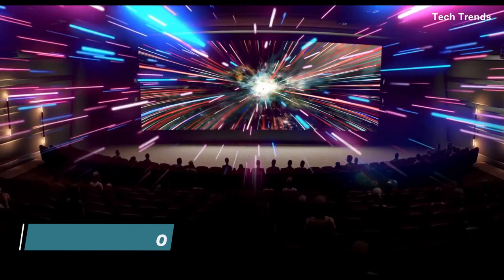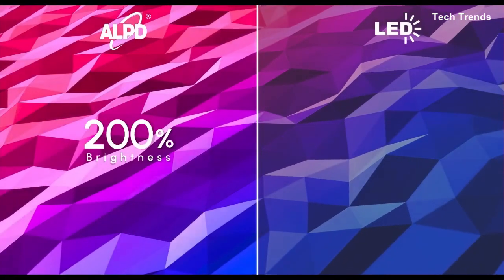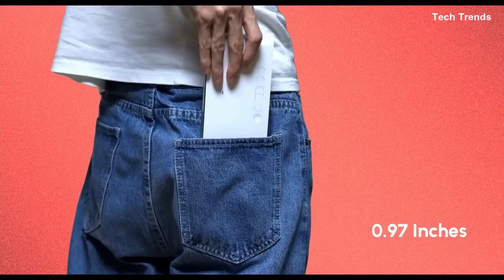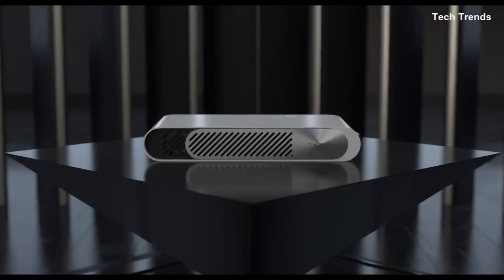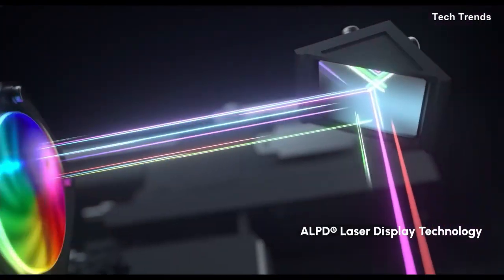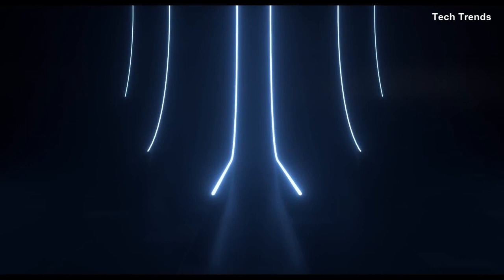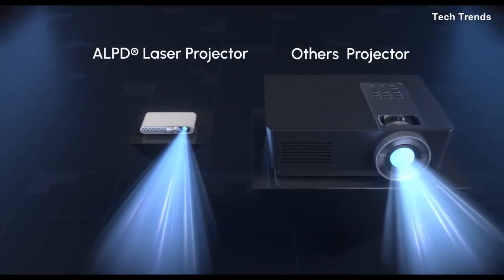How to put the laser cinema into your pocket. First, you need a cinematic quality laser projector that is 200% brighter than traditional LED projectors of the same size. Second, it's gotta be thin enough to fit in your pocket to go anywhere you want. Introducing WEMAX Go, the thinnest laser projector in the world. With ALPD laser source and TI DLP technology, WEMAX Go is the brightest projector for its size and the thinnest for its ANSI lumens.